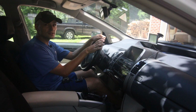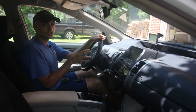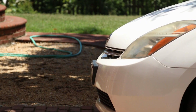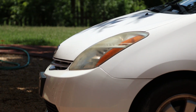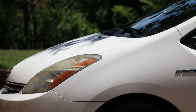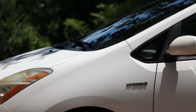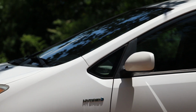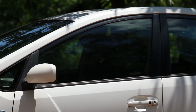The gas engine on this is notoriously reliable, and because of the hybrid energy system that they use, the regen actually helps with braking. So this is probably one of the cheapest cars that you can use. The cost per mile is very low. So that's the reason a lot of these cars are still on the road and they're still being used by taxis and Uber. It's a very cheap car to run, and of course this one has about 146,000 miles.